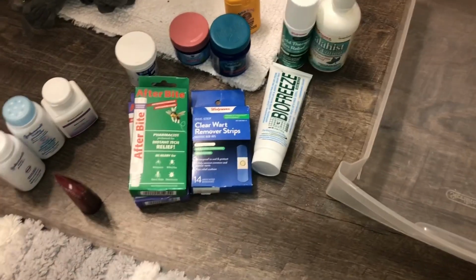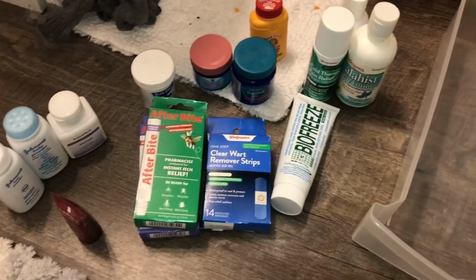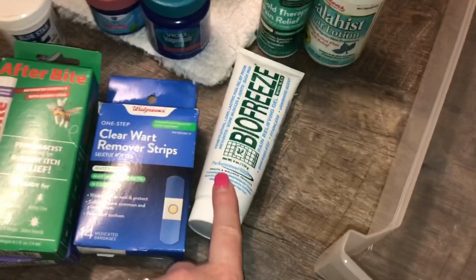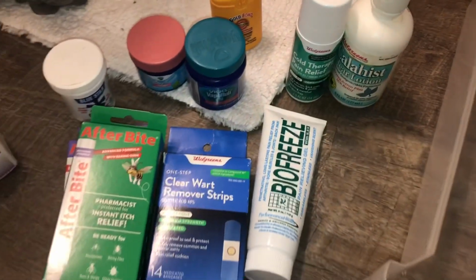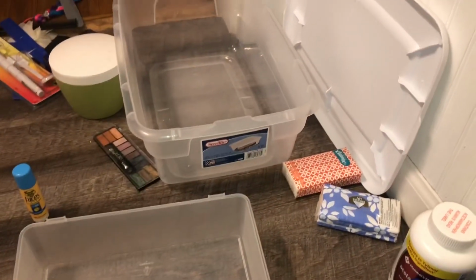So going through that one really helped me decide what I am going to do with this empty bin that I have over here. I'm going to take some of these medications that we don't use as often, like the Vicks Vapor Rub, Biofreeze, wart remover strips, after-bug-bite and itch stuff. Obviously, we're not going to be using those unless there's a situation that specifically calls for that. So I'm going to put that in this empty tub that I have now.